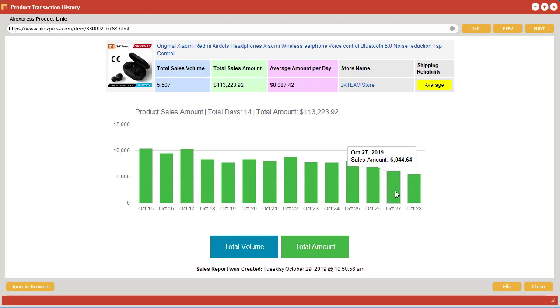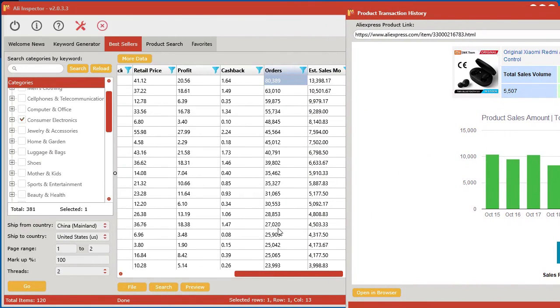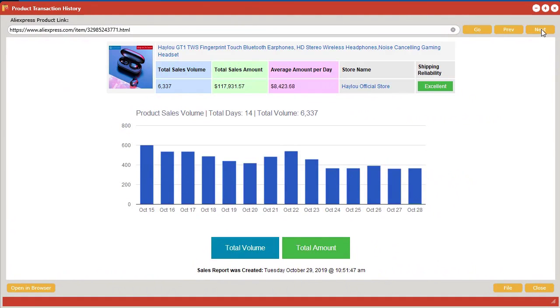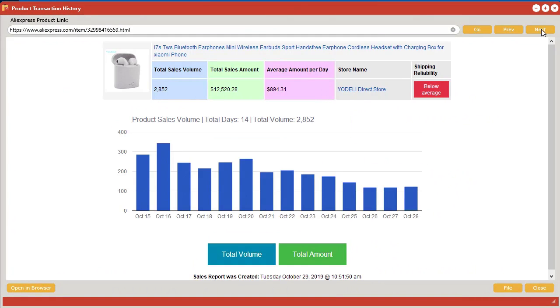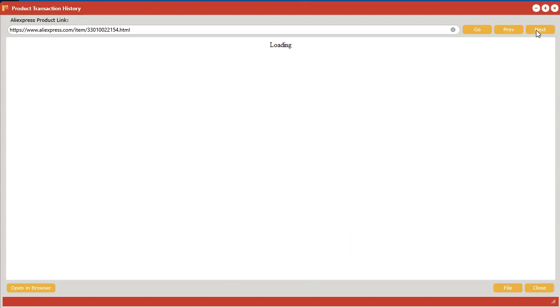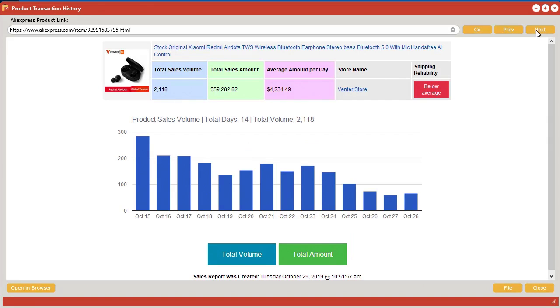This one was $6,044. And when you have a list here of all these different products in your product grid, all you have to do is just click next, and you'll go right to the next product. And you can quickly go through here as fast as you want. And you can see just how fast it is. It's nearly instant. Having this information is absolutely incredible, especially if you can see the most recent sales and see whether or not it's declining or going up.